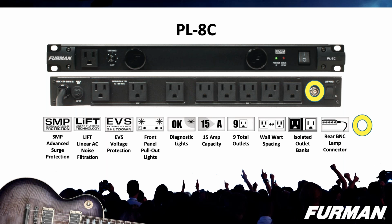And on all of our units, starting at the Classic series, there is a BNC connector on the back where you can add a gooseneck lamp to the back. So you not only can illuminate the front of the rack, but it also can illuminate the rear of the rack as well.